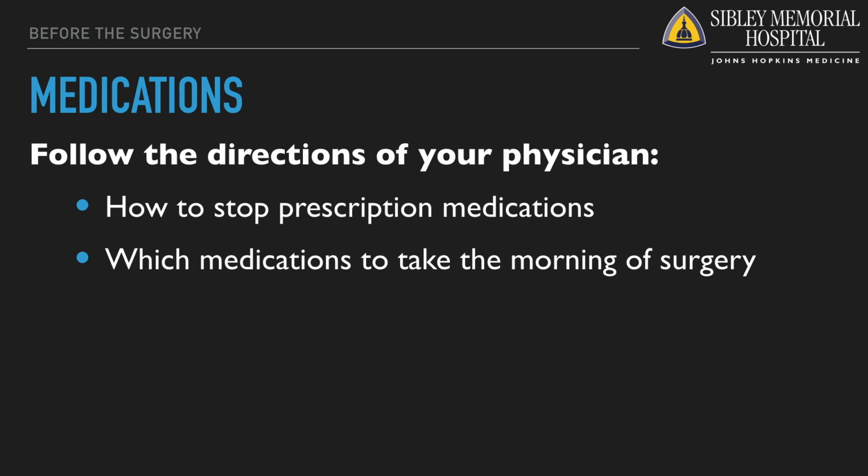The same goes for pain medications. If you're currently taking medications to control pain, please take these medications and let your nurse know that you have taken them prior to your arrival to the hospital.